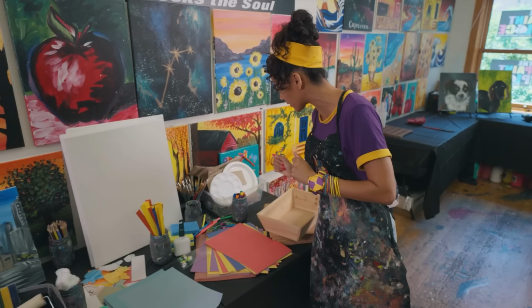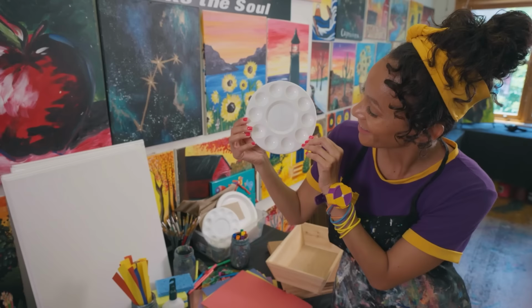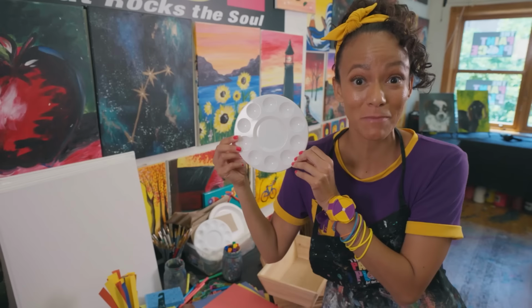Oh, check this out. Do you know what shape this is? It's a circle, and there's a lot of little circles around it. You want to count the circles with me? Let's do it.